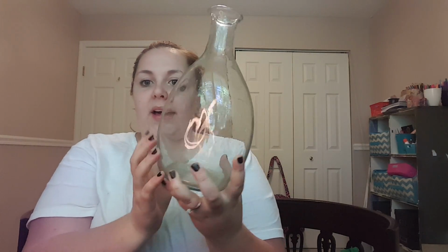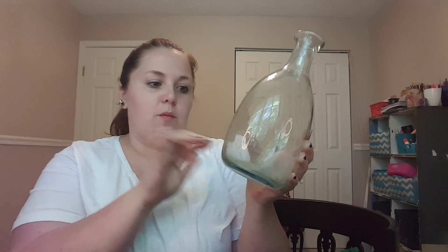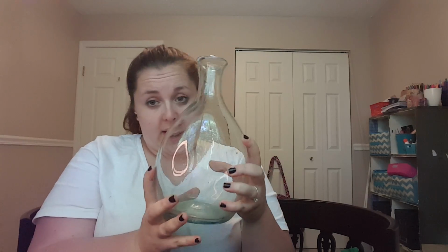The next thing I found, I was really excited. I thought this was such a cool looking bottle, and it's got just the tiniest hint of blue tint in the glass. I thought this was a really cool, funky looking bottle, and I thought it would work as decor for the mantle or something. And this was $2.99 as well, so that would put me over my budget.